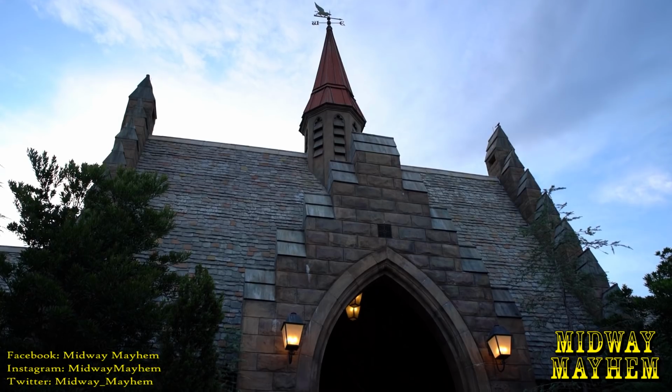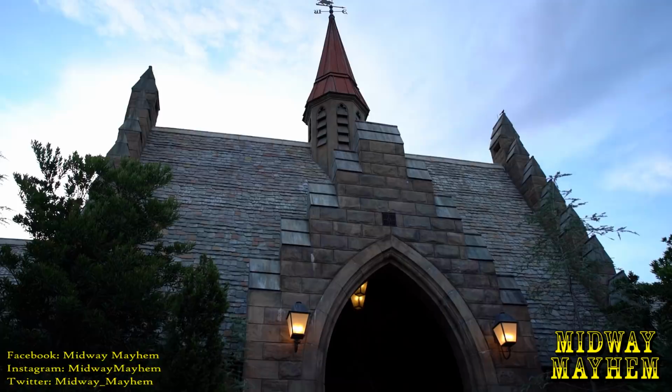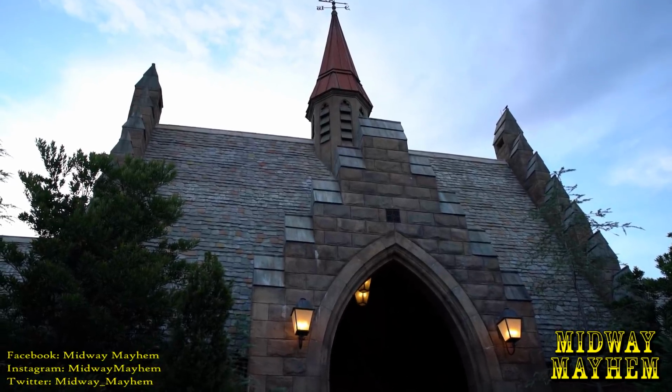Well, that's going to wrap it up for Islands of Adventure. Nothing new was over at the Jurassic Park area, but Harry Potter's roller coaster, man, there was a ton of new stuff. Time to head over to Studios and see what's going on over there.